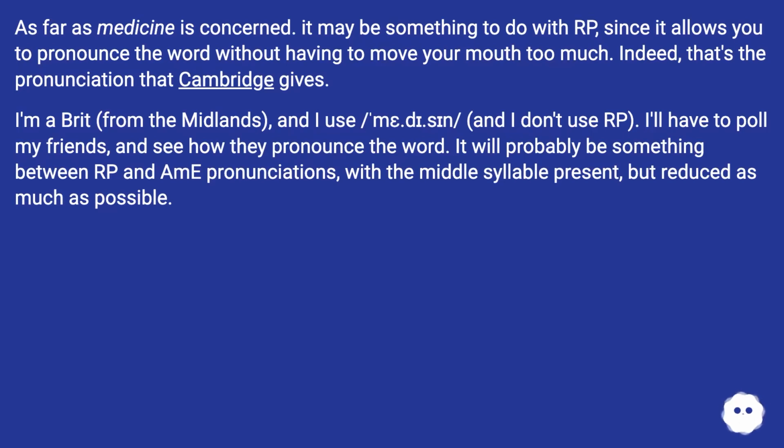I'm a Brit, from the Midlands, and I use /me.d.sin/, and I don't use RP. I'll have to poll my friends and see how they pronounce the word. It will probably be something between RP and AmE pronunciations, with the middle syllable present, but reduced as much as possible.